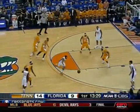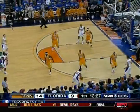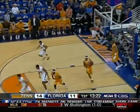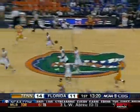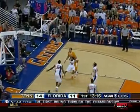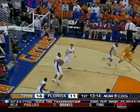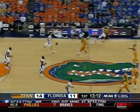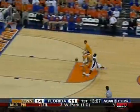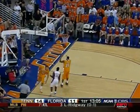Williams the deflection. Hodge picks it up. Into Prince, slithering inside. Beautiful play by the senior. Hodge. That's a nice deflection at the other end. Tatum for 3. Oh, it rolls out. What do you think of the pace of the game? How about that? Williams, the center, lumbering down the lane, puts it in.